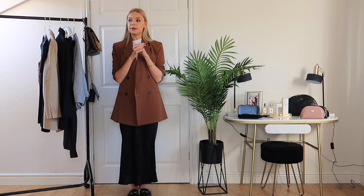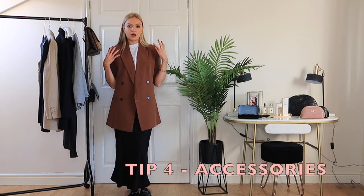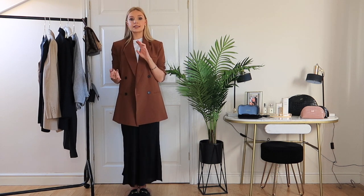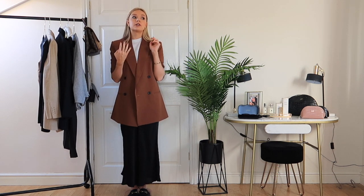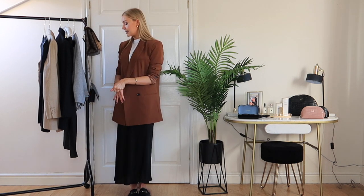So the next tip for me is something I think probably my most valuable, if not second to most valuable, because I think the blazers are a big one, but accessories. So I think this is my most valuable tip. Accessories to me are what brings the outfit together. So you can wear a really, really plain outfit, great accessories, and you've transformed the look entirely. So by accessories, I'm talking bags, belts, shoes, sunglasses, jewellery.